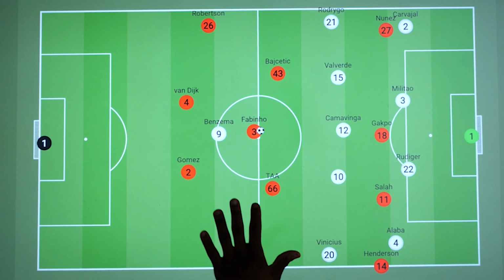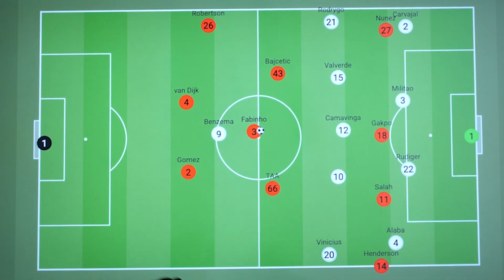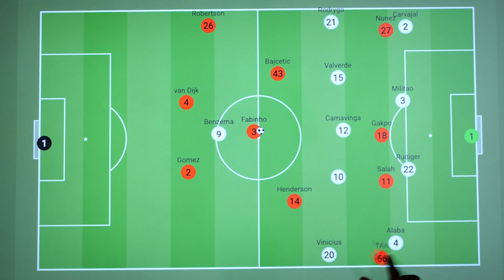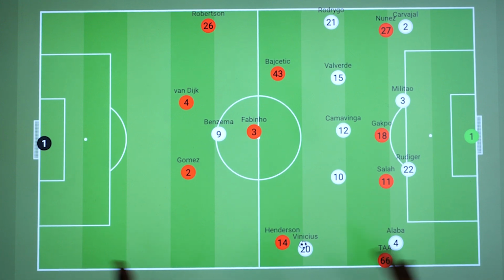So Madrid eventually sat deeper in a much more passive 4-5-1, which they're much more than happy to do. And in the early phases, Liverpool were able to deal with any potential transitions, because what we did often see is that when the ball was lost in these regions, when Madrid looked to play out to Vinicius, Henderson would be quick to cover across.